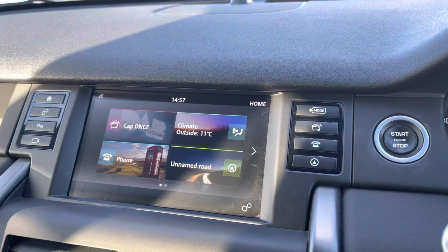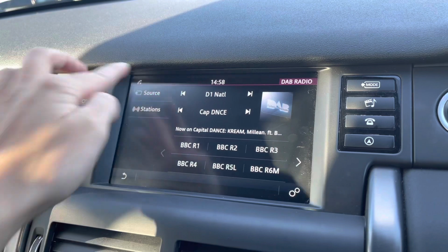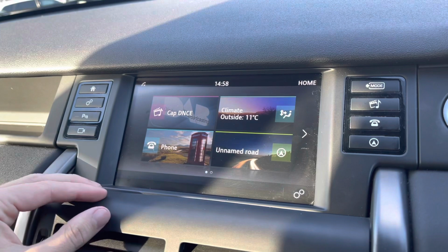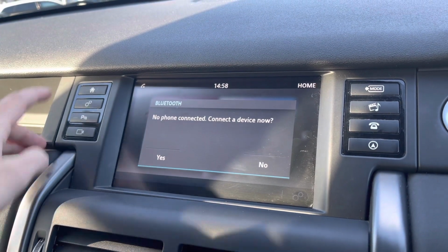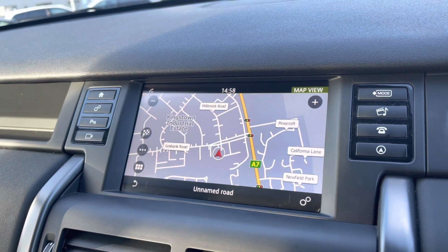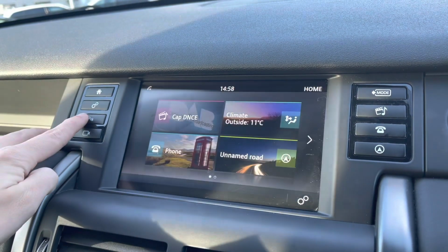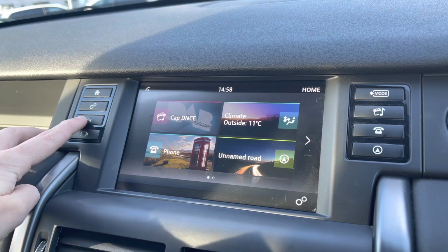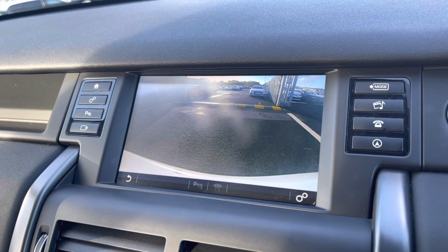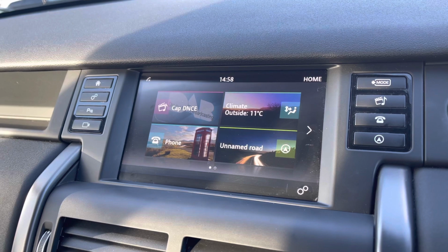So move to your central touchscreen display now. It's nice and easy to use. On here you can access your DAB radio, AM and FM. You've got your standard Bluetooth connectivity, which is nice and easy to set up. You've also got your satellite navigation on there, perfect for if you love to venture out and about. You do also have your sensors as well as your rear camera, making it nice and easy to park in those tight spaces. Giving you confidence when driving.